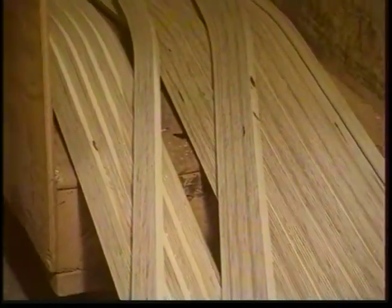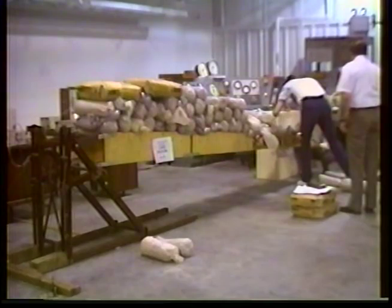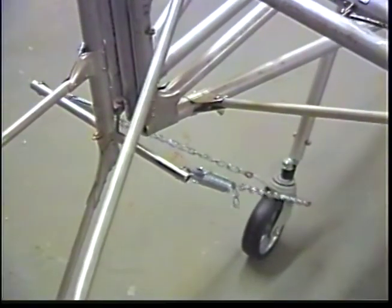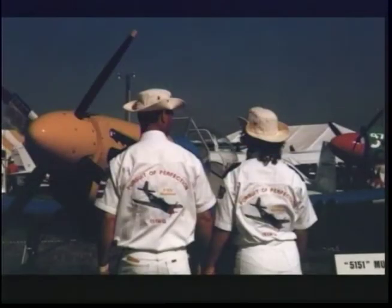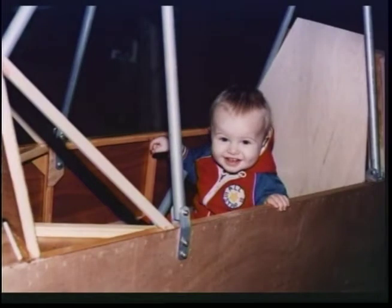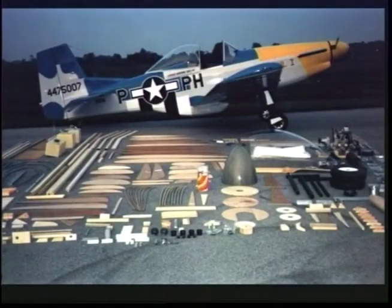Even though everything from Loehle Aircraft Corporation is carefully designed and manufactured for quality, reliability, and ease of construction, there are times when having the Loehle family behind you is the best support you can get. When you become a part of their aviation family, you're involved in products that are born of a personal love for aviation, and you'll have someone to turn to when you need a little help along the road to your own aviation classic.